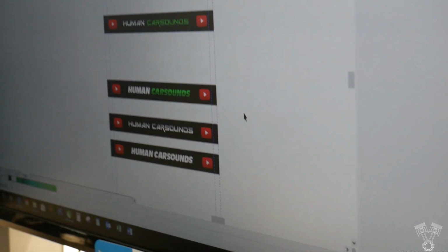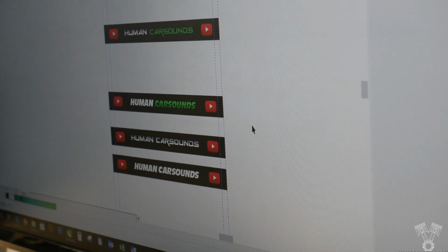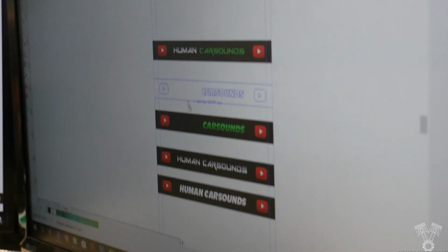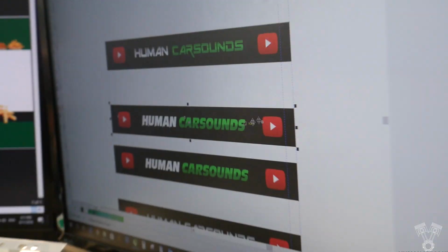So with the Lexus, did you still want to go with the green as well? I would go just the plain white for the Lexus, yep. Just the plain white. I just wanted to get the green purely for the Supra.